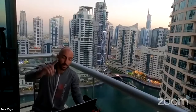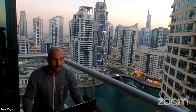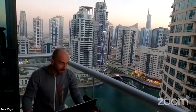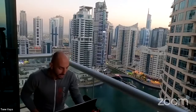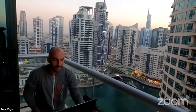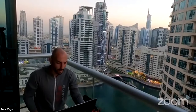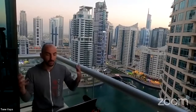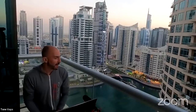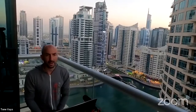Got the GoPro working again with my Zoom stream. So hopefully the video quality is not that bad. I still have no clue how to stream on Zoom in 1080p, so all you guys get is the 720. But it's pretty cool. This is my current apartment here in Dubai, in the marina area. I think it's called JBR.